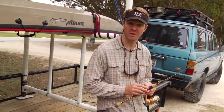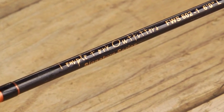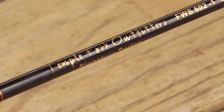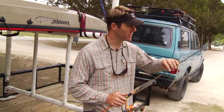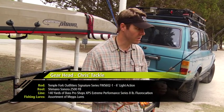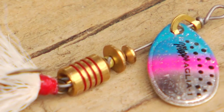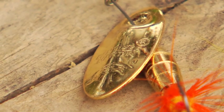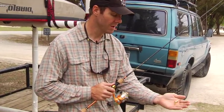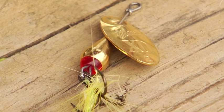I love these rods. These are the Temple Fork Gary Loomis Signature Series rod. This is a light spinning rod that is 6 foot. So the action's gonna be light enough to throw these Meps spinners. I've got a light line on here. It's an 8-pound fluorocarbon. So it's gonna be perfect in this river. This river's crystal clear. The lures that I'm gonna use today are these little spinning Meps. They have a spoon and then some sort of tail. And on this particular one, it's got a little bit of flash and some marabou.